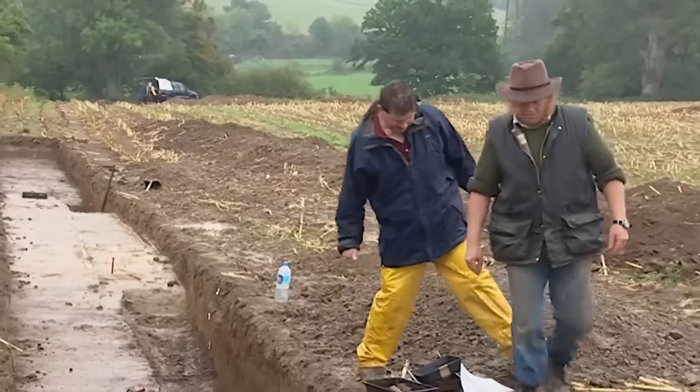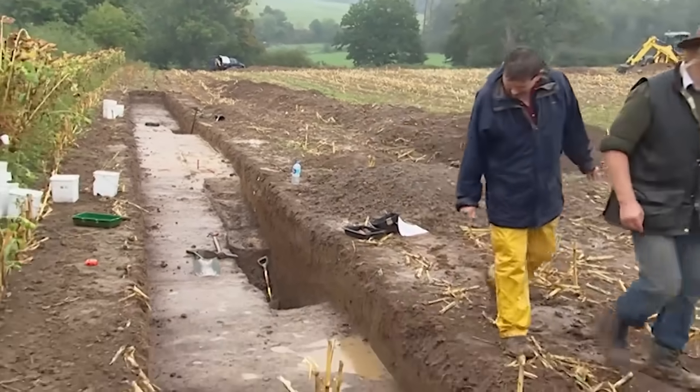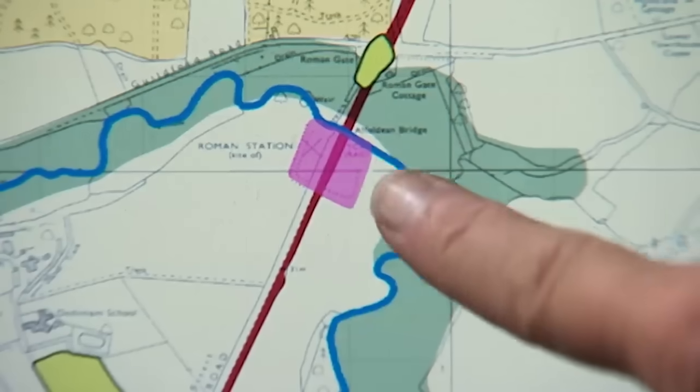But although we still don't have a date for these defences, Stuart thinks he now knows why they were constructed. This is about control. If you want to go up and down this road, you have to go in one gate, out the other gate and over a bridge. It's about Roman imperial taxation. It was a way of easily generating revenue to support the army.